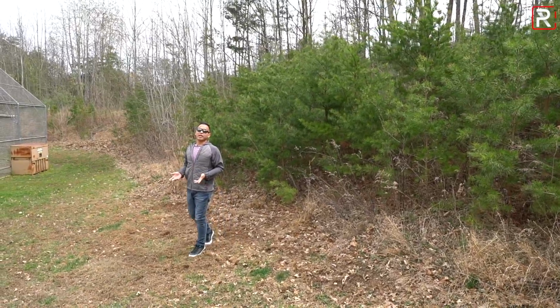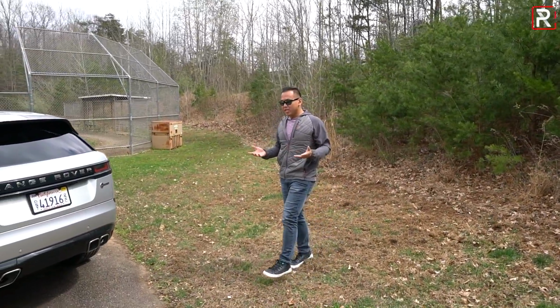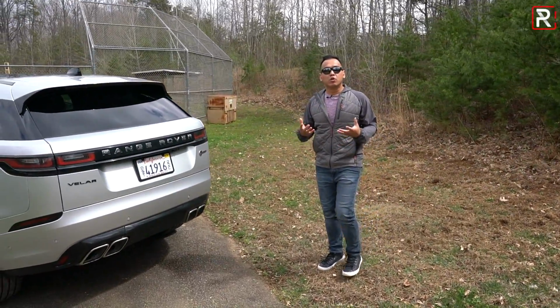So when Land Rover first announced the Velar coming back in 2018, I was really confused because I didn't think that Land Rover needed another Range Rover model.